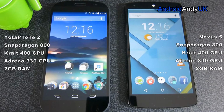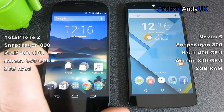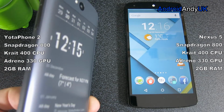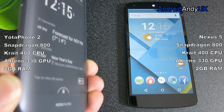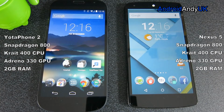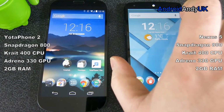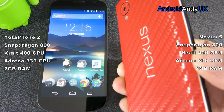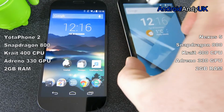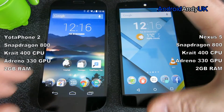Hi guys, got an interesting matchup for you today. Two very similar devices. On the left we have the YotaPhone 2, which has a Snapdragon 800 chipset with a Krait 400 CPU, Adreno 330 GPU and 2GB of RAM. On the right is our old friend the Nexus 5, funnily enough with a Snapdragon 800, a Krait 400 CPU, Adreno 330 GPU and 2GB of RAM.